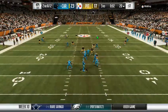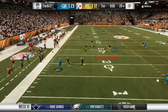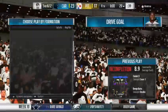Here's Newton now on 2nd down. Forced out to his left. And that would not be. It's incomplete. So they couldn't hook up.